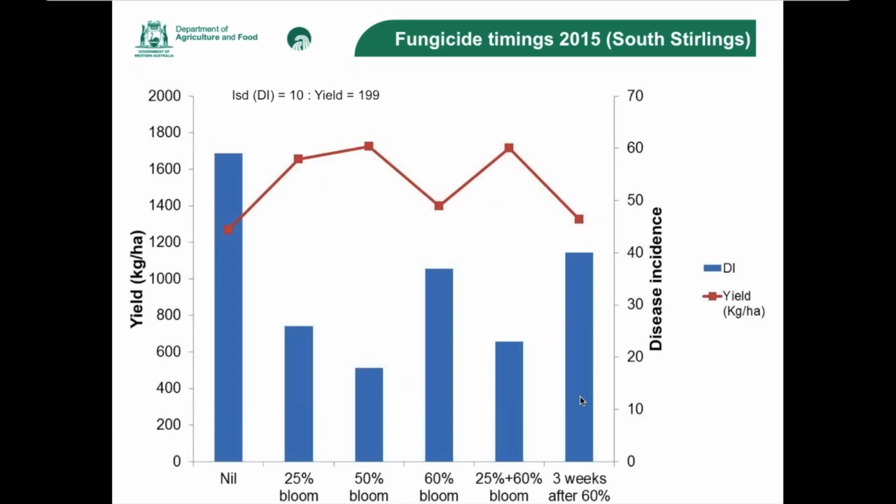So I was very glad with the outcome of the trial. As you can see here, all these fungicide spray timings were very effective in reducing the disease levels compared with the nil. As you can see here, very high level of disease. But the treatments where we applied fungicide at 25% bloom or 50% bloom were surely most effective compared with the other treatments in reducing disease levels and also improving yield. This is the yield of the nil plot, and this is the yield which was about 1.6 ton per hectare with 25% bloom application, and it rose to about 1.75 ton per hectare, and so on.